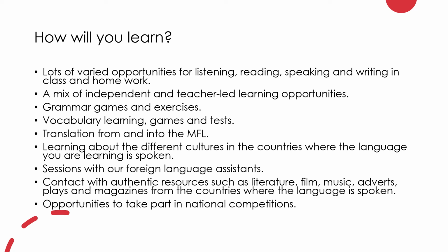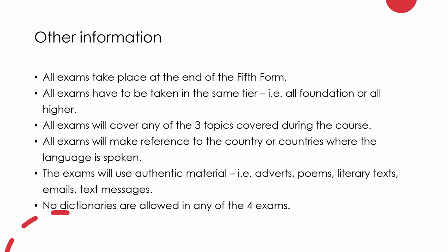You'll learn about the different cultures in the countries where the language you are learning is spoken. You'll have sessions with our foreign language assistants. You'll have contact with authentic resources and opportunities to take part in national competitions which come up in languages.